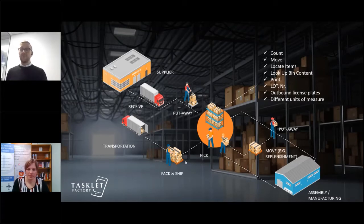We also support pack and ship and integrate directly with any transportation that you need. You're able to do counts, moves, locate items, and use different lookup functions. You're able to print labels and barcodes from the handheld device. You're able to track lot numbers and serial number tracked items as well. We have outbound license plates that we introduced recently, a real game changer. And of course, we support different units of measure as well.